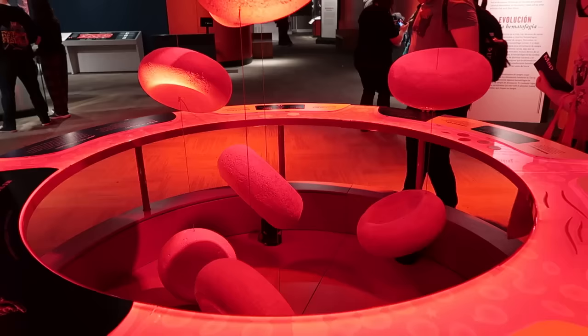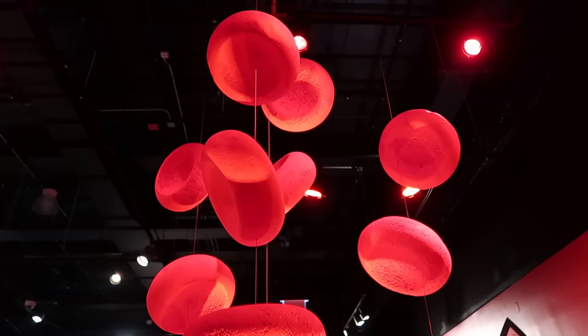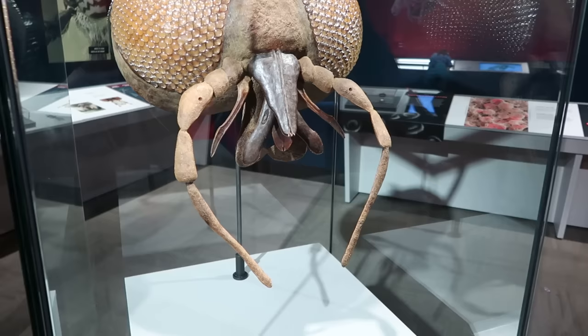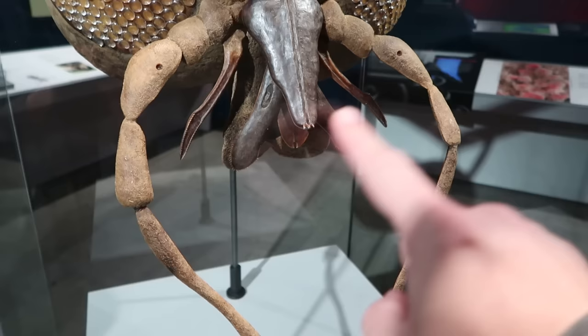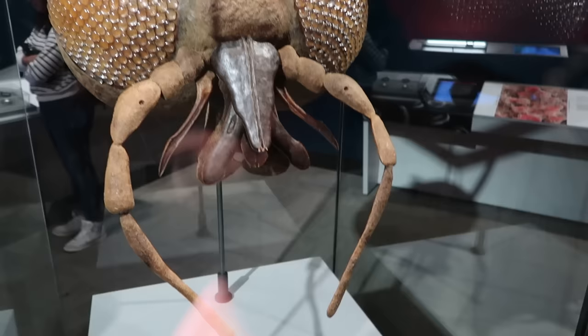We start off the exhibit by seeing some blood up close and personal. See the red blood cells there. Here's the head of a black fly. It says that they drink blood by using their slashing mouth parts to cut and then using the tube-like structure to suck. So they cut and suck. Cut you open, suck your blood. You ever had your blood sucked by a black fly? I don't think so. Mosquitoes.